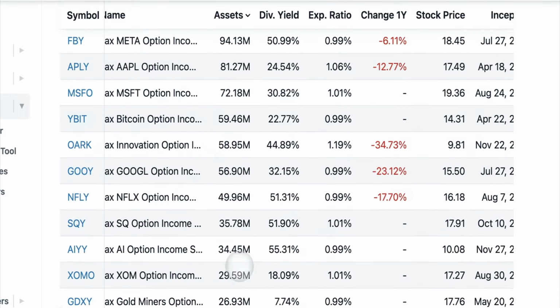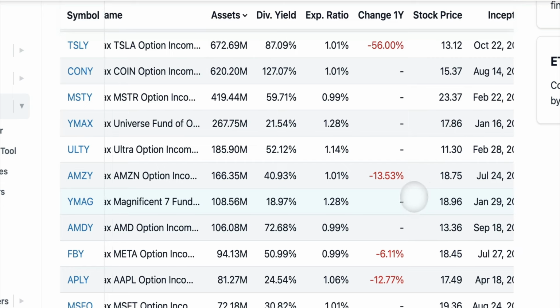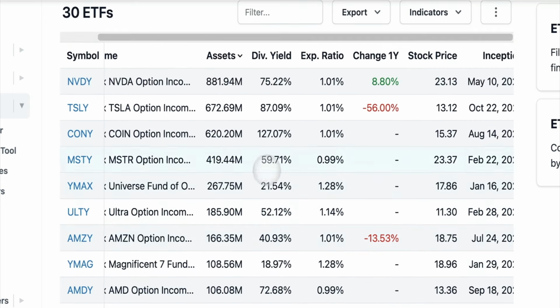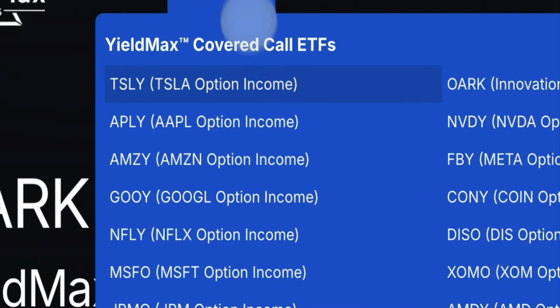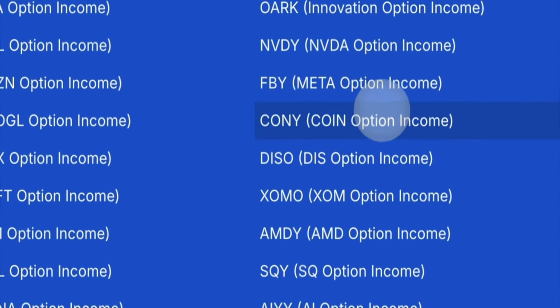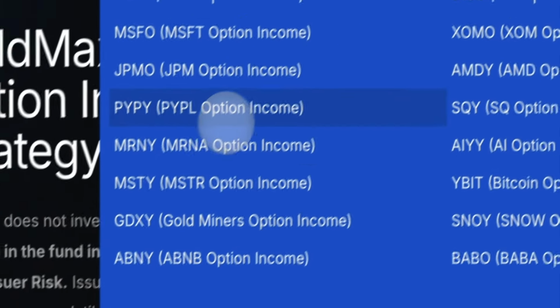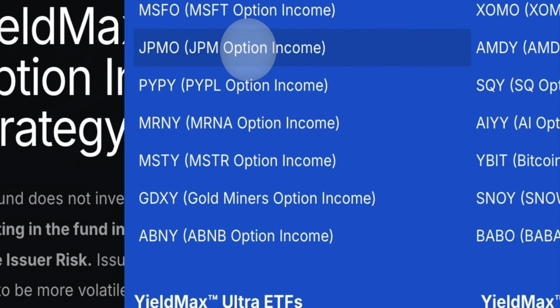So the things you need to understand about these ETFs: they have 30 of them so far, and I'm going to show you the prices here. But before showing the prices, I want to show you the categories of these ETFs. Out of those 30, most of them are single-stock ETFs. That means they are writing calls on one individual stock. For example, NVIDIA, writing calls on NVIDIA stock, or a synthetic covered call, right? We look at the AMD stock, PayPal, JP Morgan is JP Morgan, and MSTY is MicroStrategy stock.